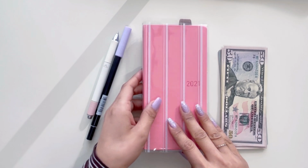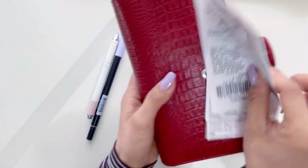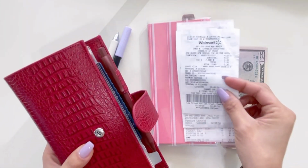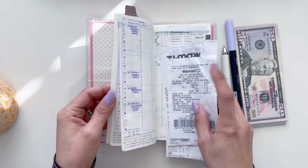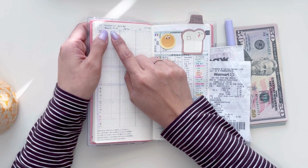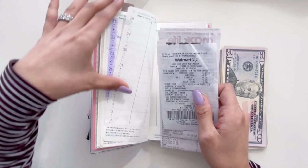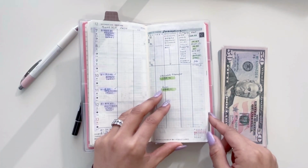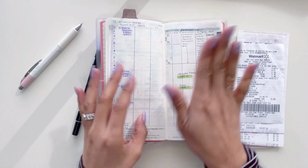How I've been using this is that I have my everyday carry, so let's start from the top. I go out shopping, and I have these receipts I've collected. I come home every single day and take them out of my everyday carry wallet. I go into my Hobonichi Weeks on the day that I spent the money, and whether I spent it using a bank account, cash, or credit card, I am listing them here. I put it into my variable spending tracker.